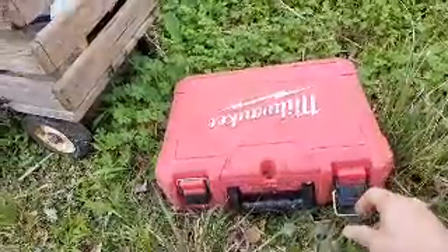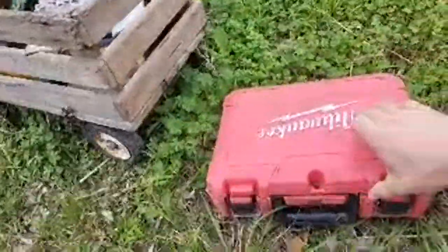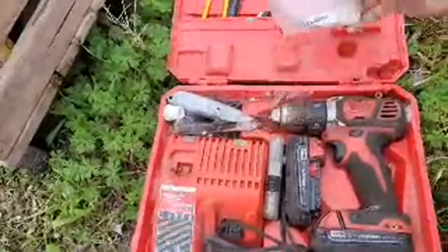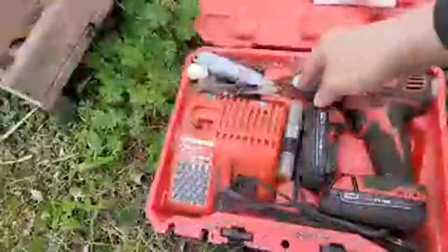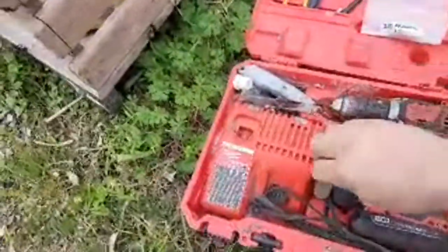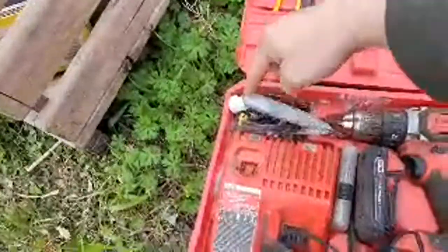I'm stealing ammo. Am I even on private property? I think it's public. There's nothing posted, but in Louisiana law, apparently. Free drill. They just threw this off the side. It's rusty. Oh, there's insects in here. Spiders all over the place. What is this? Oh, drill bits. And then a spare battery, and spiders made a home in this.